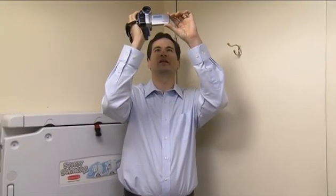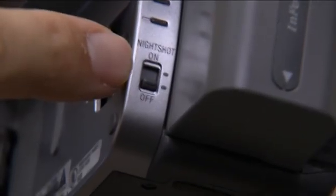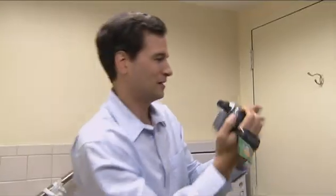Now, gentlemen, you might wonder why I've asked you here today. Turns out this is the only room in the store that can be made completely black, because what I want to show you is this feature of Sony camcorders right here called Night Shot. Here, let me demonstrate.